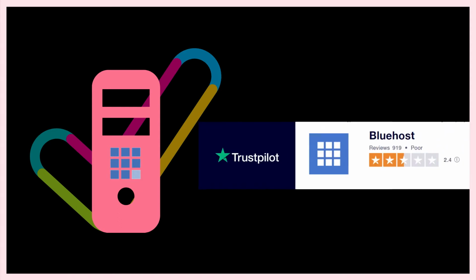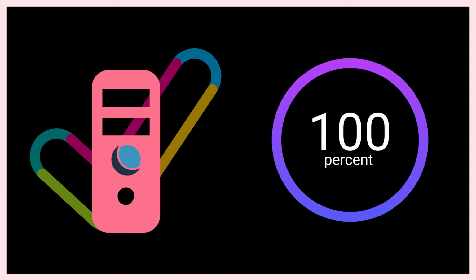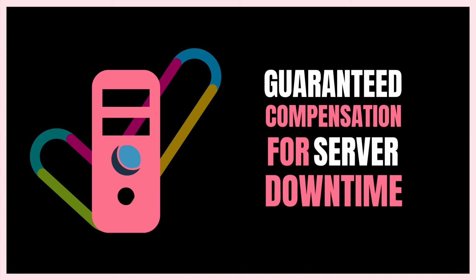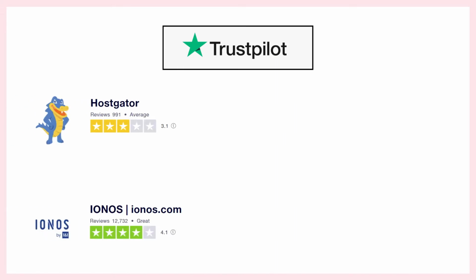In fact, they give themselves plenty of wiggle room with this disclaimer. And as far as customer experience, well, this is their rating on Trustpilot. The host who takes the cake on uptime guarantees is Dreamhost, with a 100% uptime guarantee. This means that if your website goes down at all because of a server-related problem, you are guaranteed some form of compensation. And this is their rating on Trustpilot. And so that we're fair, here's the rating for HostGator on Trustpilot and Ionos on Trustpilot.